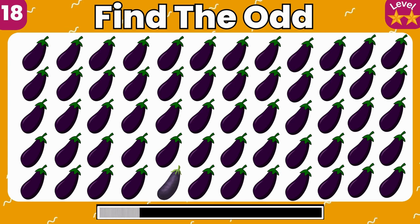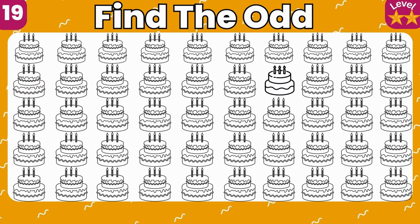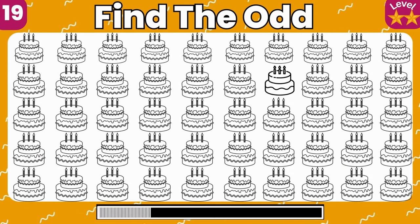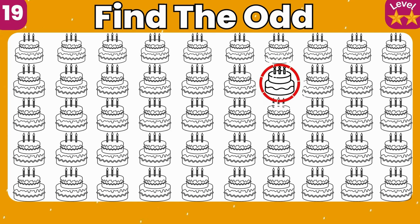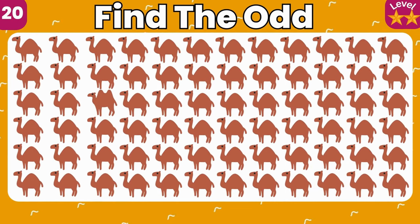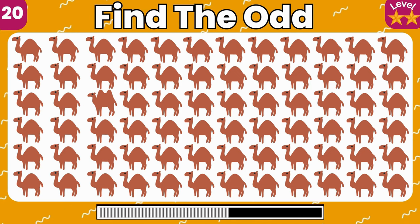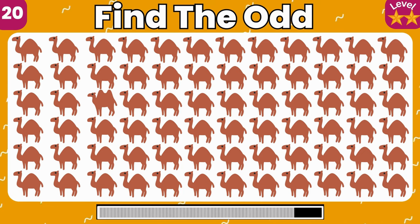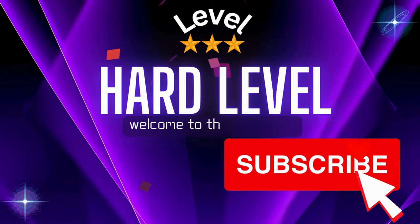Find the odd emoji. Wow, so many cakes. Do you see odd one? Do you see any odd camel? Get ready for hard level now.